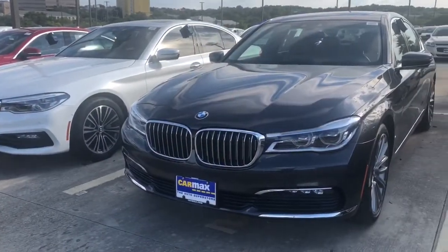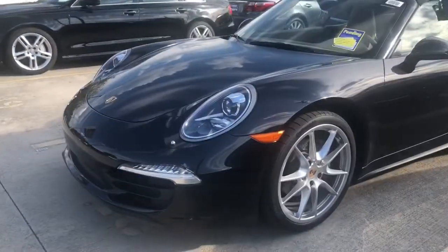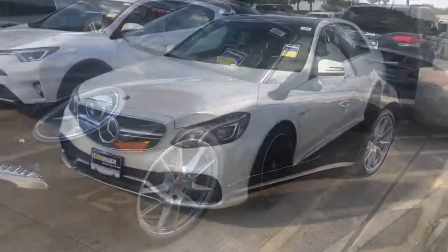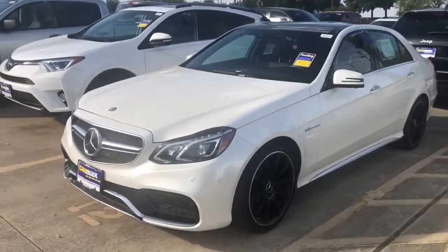Just like this BMW 750i, which is extremely luxurious. And then this Porsche 911 Cabriolet, which is very nice. And then one of my all-time favorites, the E63 AMG S, super fast. And now I'm done with CarMax. After checking out a couple of cars, time to go off to dinner.